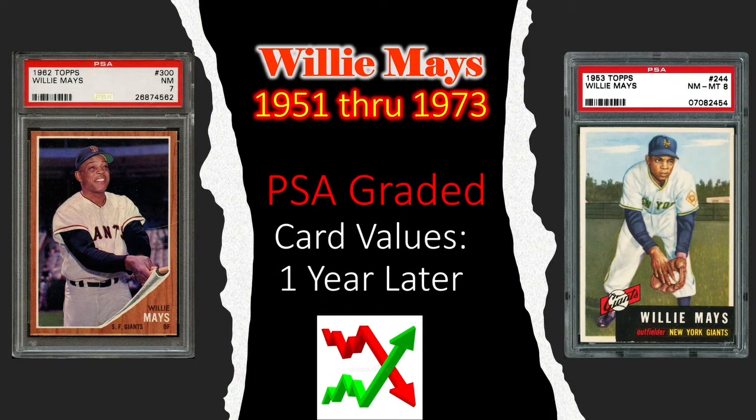Welcome back to Cards and Comics, and I hope you enjoyed the intro. And today, yes, we are going to be talking about Willie Mays cards. One of my favorite topics to talk about because I love Willie Mays cards. And we are going to specifically talk about the price gain or loss on Willie Mays cards from 2021 to 2022. So this is a year-over-year review of card values.